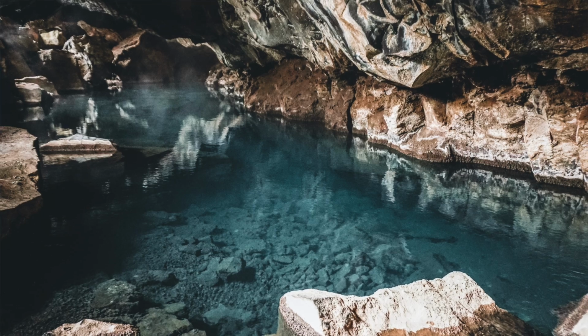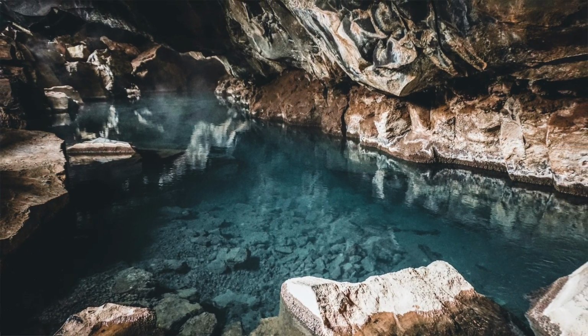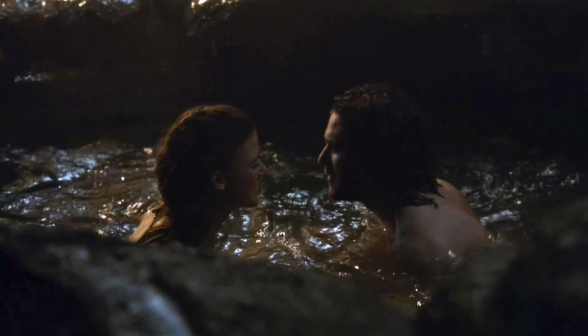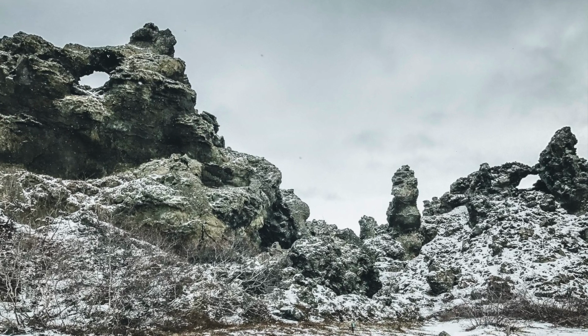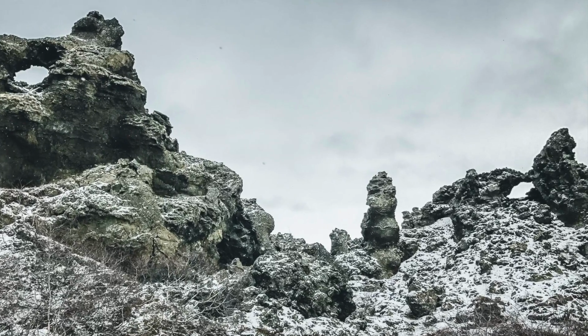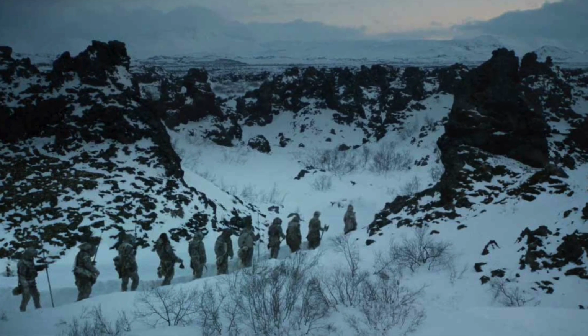First up is Grjótagjá. This is a hot spring inside of a cave which is found in the Mývatn area in North Iceland. It shows up in season 3 with the ever so famous love scene from Jon Snow and Ygritte. Also near Mývatn in North Iceland is Dimmuborgir, which is a lava field filled with unique shapes of lava. This is the site of the wildling camp in season 3.